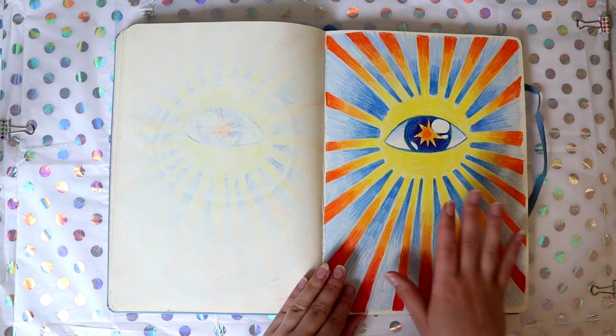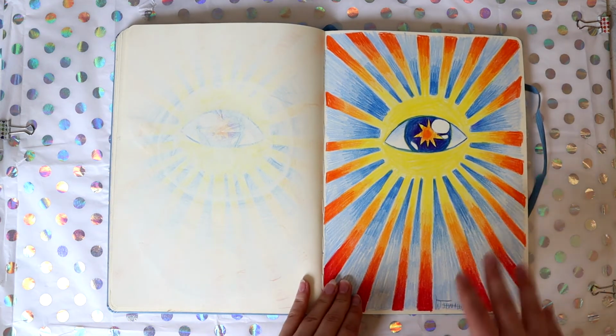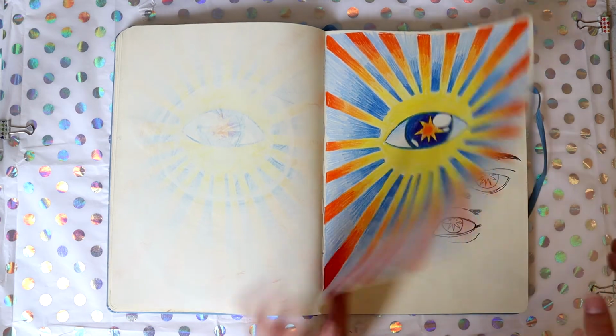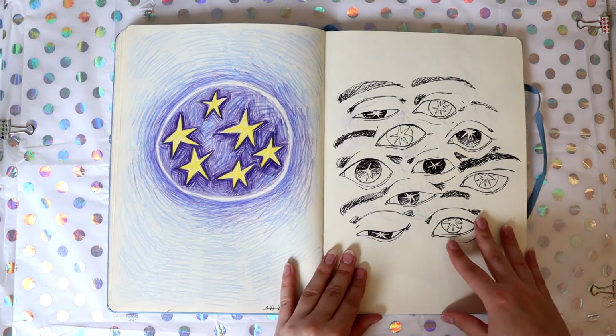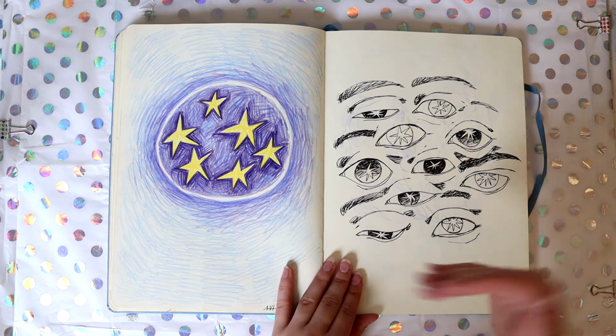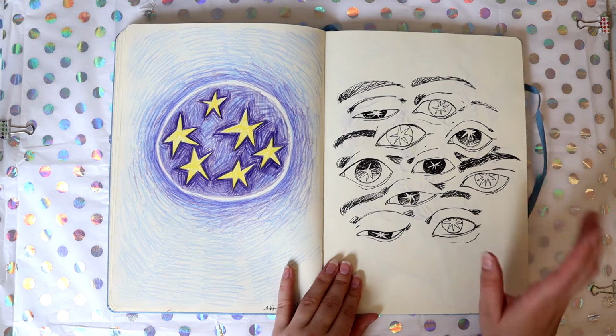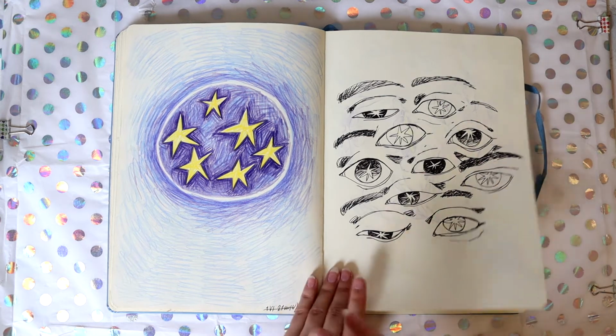This page is an exploration into my tarot card project. I don't like it at all, but it was a necessary step forward. More explorations. I haven't shared these sketches anywhere, but I am thinking about using them for the tarot deck. Something about the eyes is drawing me in and I love the concept so much.